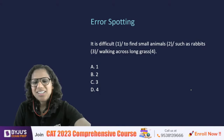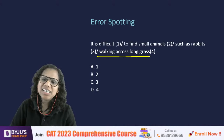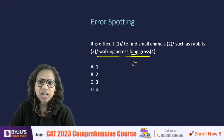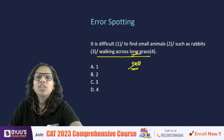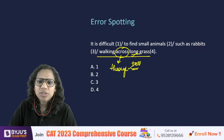Okay, you people are a little lazy, it seems. Yes. See this, you are right. D is the erroneous part, but probably some of you thought that instead of long grass, it should be tall grass. But the thing is, both are correct. So that's not the error here. The error is again in the preposition. It should be through. Absolutely correct, Ajinkya.